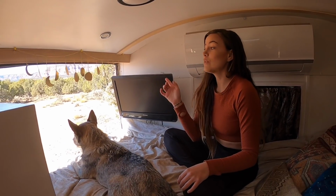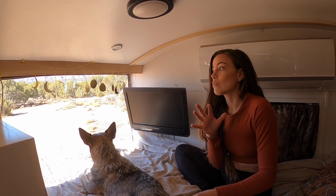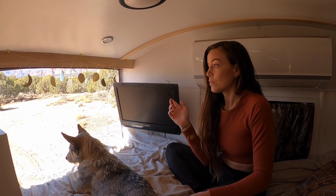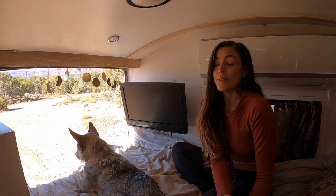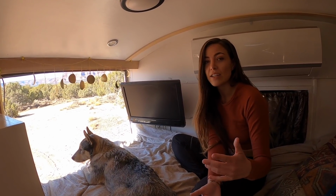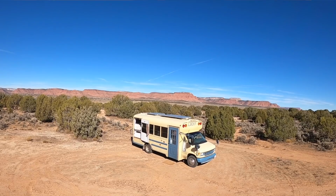So this was one of the major reasons why I chose this bus in particular. I was really specific that I wanted the handicap access door as well, specifically for this reason. And I'm so glad I did. So now I'll take you guys outside. I'll talk to you about my solar system and show you the rest.